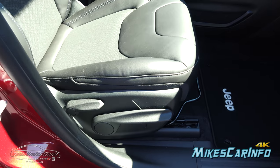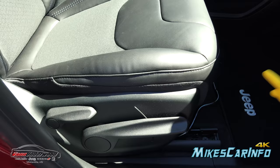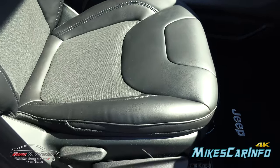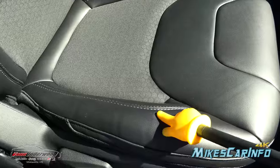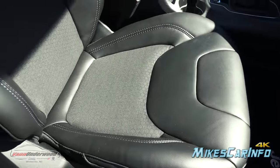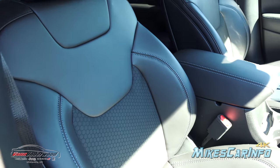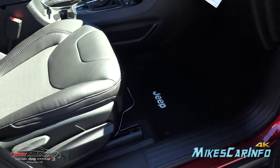So you have manually adjusted seats here for the passenger side, but it does have a height adjustment, this lever right here. So that's a nice add for a passenger. Now these seats appear to be a vinyl here on the sides with the cloth in the center portion, and it has that blue contrast stitching just like on the door. And very comfortable seats. In my opinion, the bolstering is nice, not too intrusive or anything.